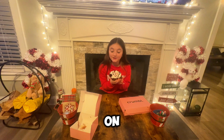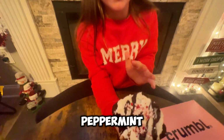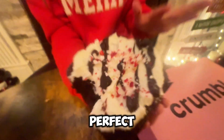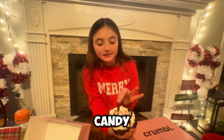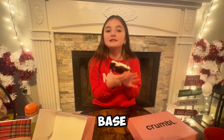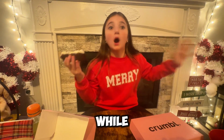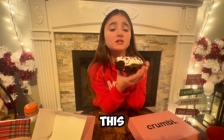The icing on this cookie is an amazing kind of peppermint. It's not too much like peppermint or candy cane flavored for me, but it is the perfect amount. The chocolate drizzle just makes it feel like a brownie, and I love the little candy cane pieces they put on this. The brownie base is really amazing. It tastes kind of like the sundae one we tried a while back, like the beginning of September or so, or the beginning of October. But this is really good.